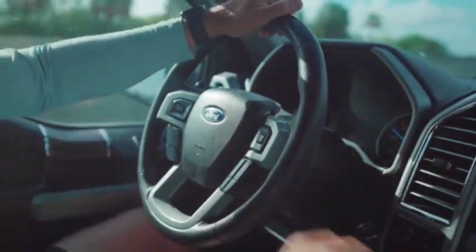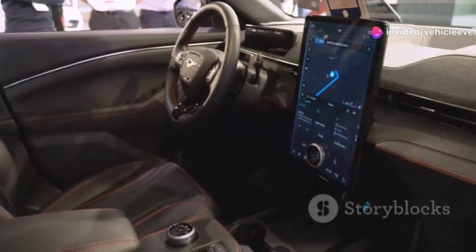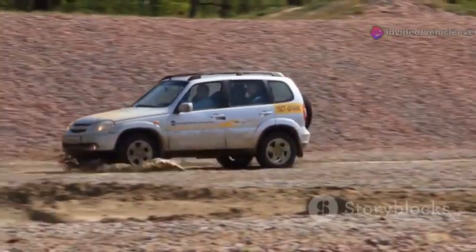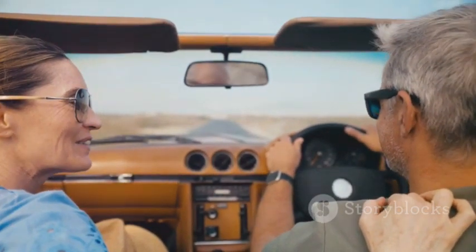Subaru's EyeSight driver assist technology is top-notch, providing adaptive cruise control and pre-collision braking. The Outback's ride quality is exceptional, soaking up rough pavement with ease. It's a practical, go-anywhere machine offering incredible peace of mind.